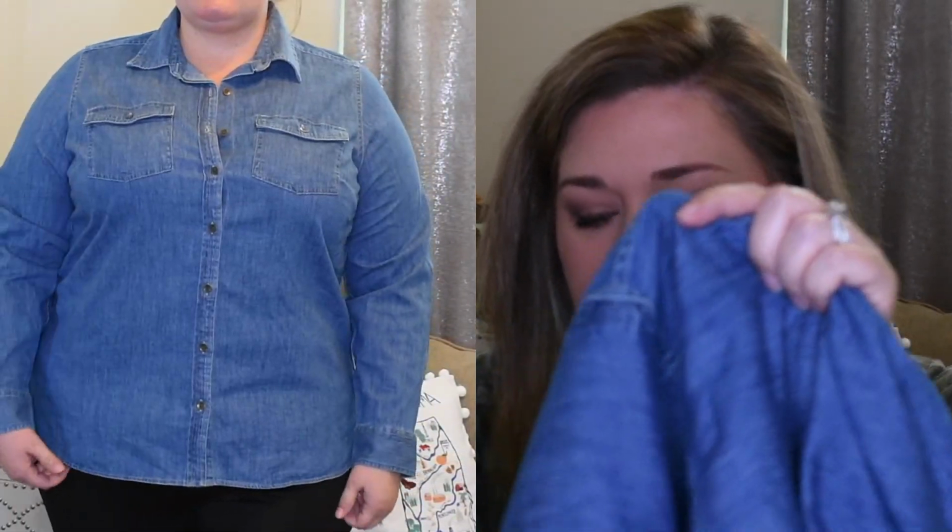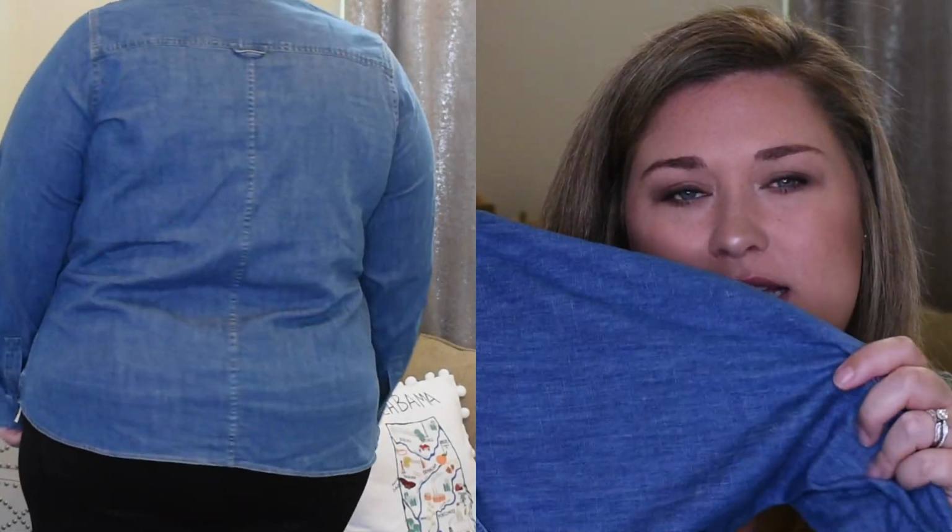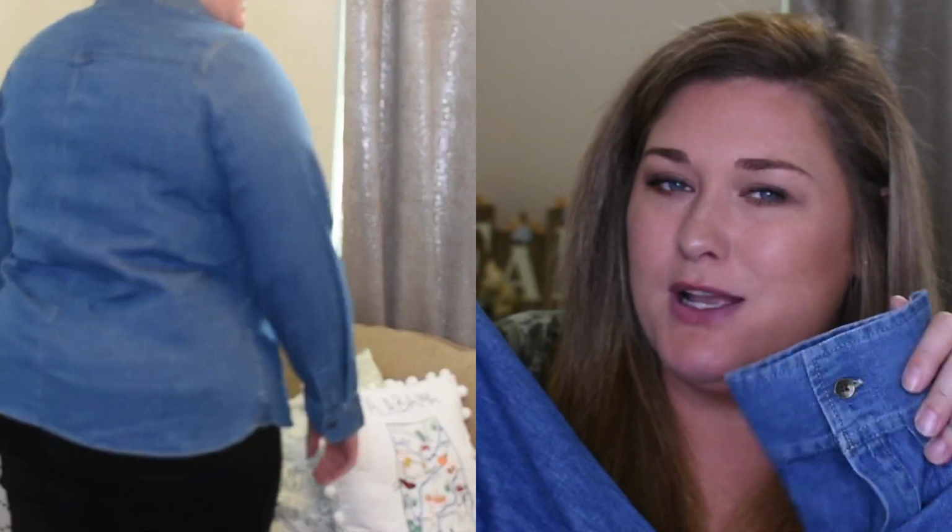All right, last thing that came in my box is this Market and Spruce denim shirt. My first thought when I pulled this out was this denim shirt is definitely thicker than a regular denim shirt. Does that make sense? It's heavier material. I didn't roll the sleeves when I tried it on, and maybe that's why I felt like I look like a cowgirl. Maybe if I rolled it and styled it a little bit different.